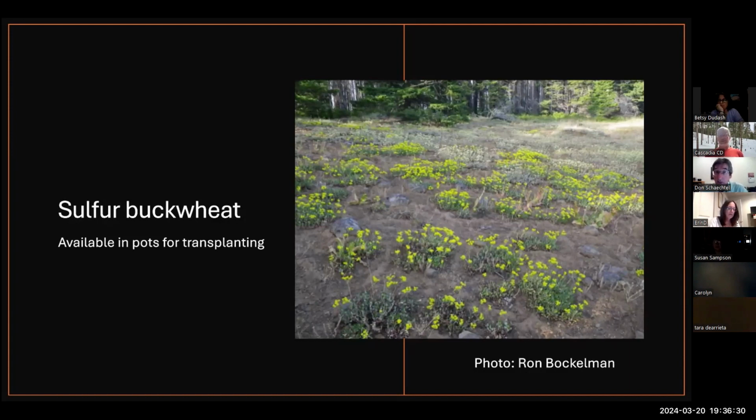It's not quite that thick with buckwheat, so this inspires me to plant some more out there. So with that, did any more questions come in, speaking of plants? And then we've got a couple more lessons we could do after that.